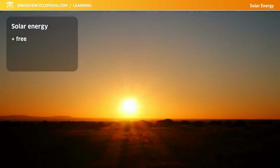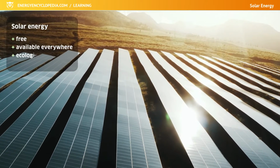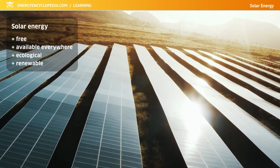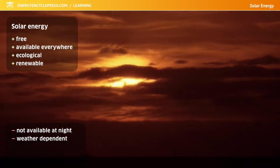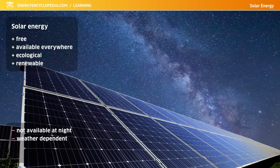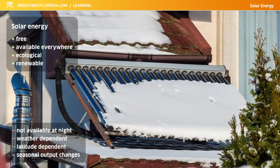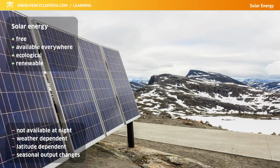Solar energy is free and available over the entire surface of the Earth. It is an environmentally friendly and renewable resource. Its disadvantage is that it's only available during the day and during clear sky conditions. In addition, the amount of solar energy incident per unit area varies with latitude and season. In winter, solar power plants produce significantly less than in summer.